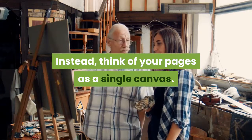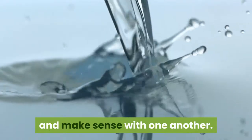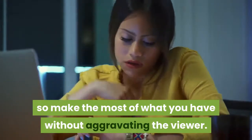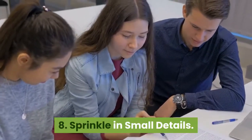Instead, think of your pages as a single canvas. All the elements must flow together in a visually pleasing way and make sense with one another. You have limited items with which to grab attention, so make the most of what you have without aggravating the viewer.